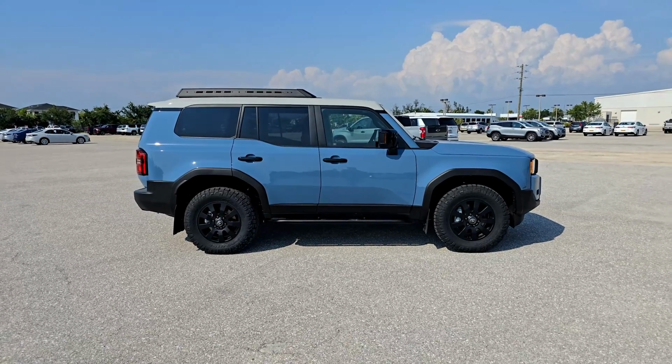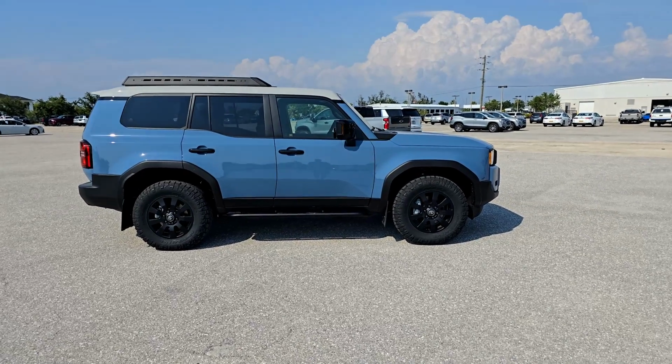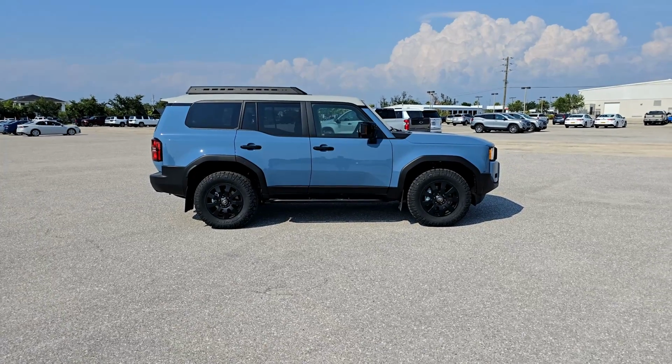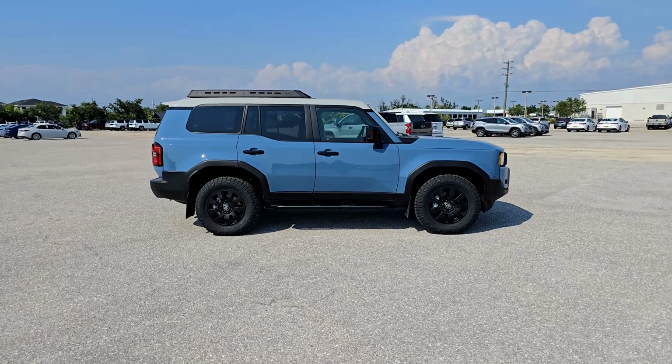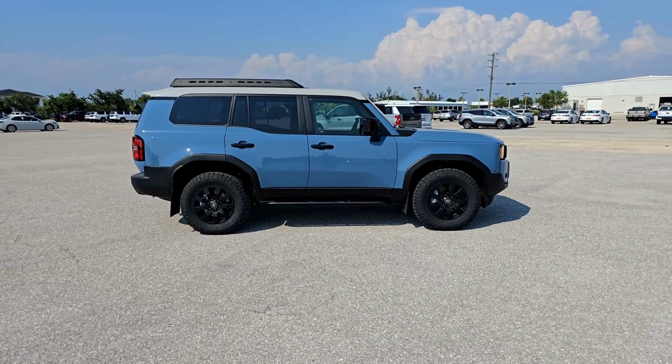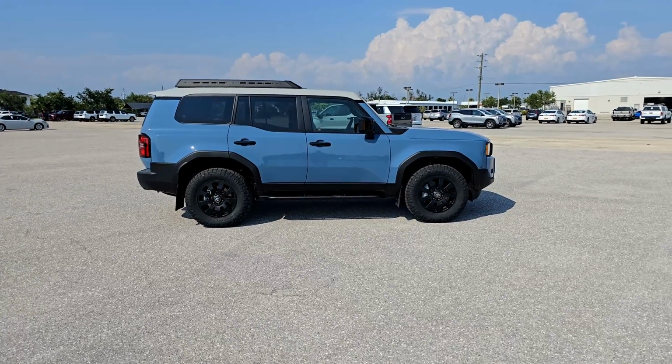It looks absolutely stunning in person. As far as the dimensions, it's almost 194 inches long, which is only about an inch shorter than the previous generation Land Cruiser. It's also 76 inches tall and 77 inches wide without the mirrors. Now you have 8 inches of ground clearance.